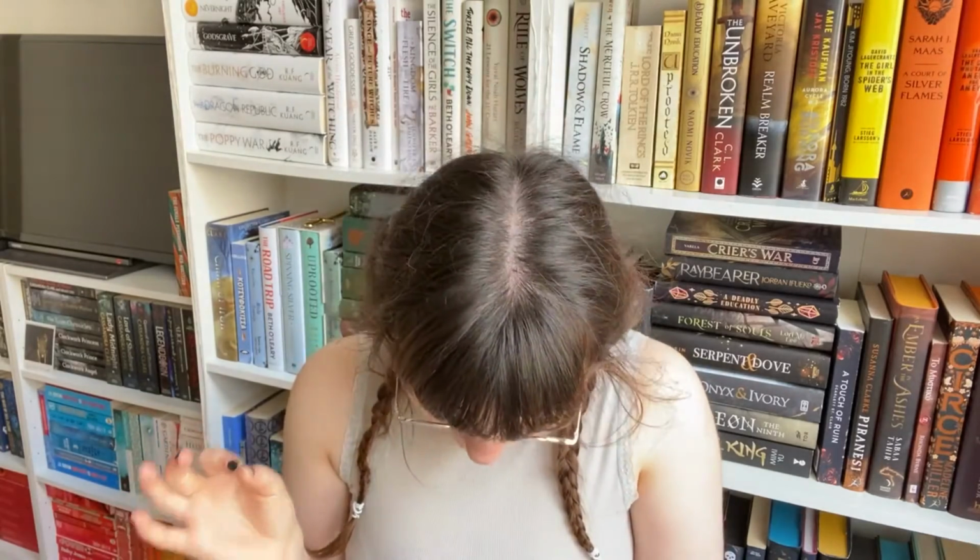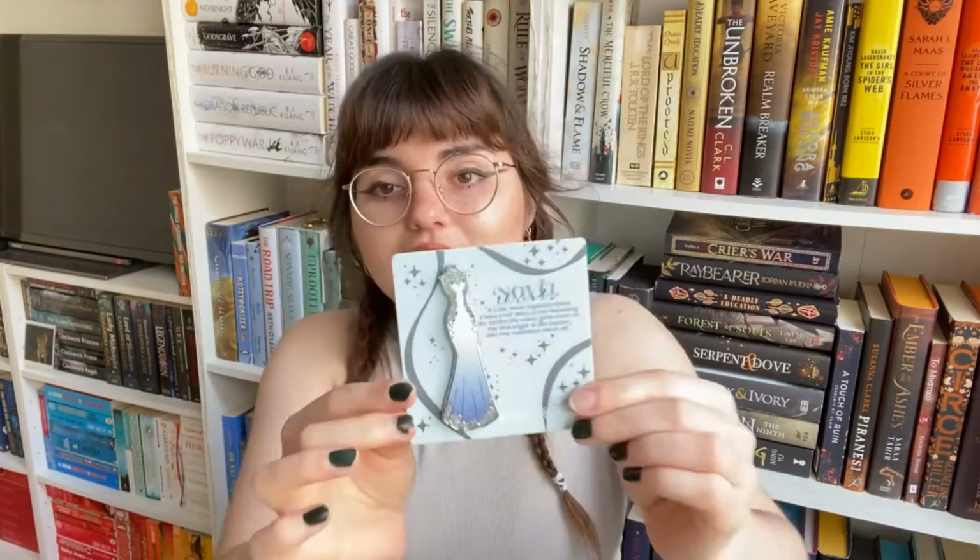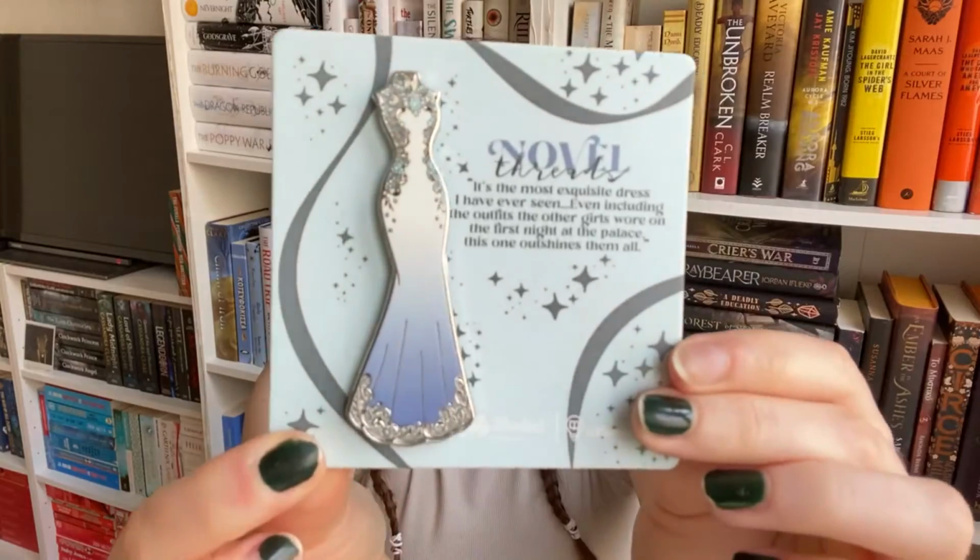Okay, so the next thing in here was something they kind of spoiled. So they said there was gonna be a novel thread pin in here from Blissfully Bookish. That is the company. This is what it looks like. It's stunning if you ask me. I don't think it's gonna focus. I don't know if it wants to focus because my phone never wants to focus, but it says, "It's the most exquisite dress I have ever seen, even including the outfits the other girls wore on the first night at the palace. This one outshines them all."